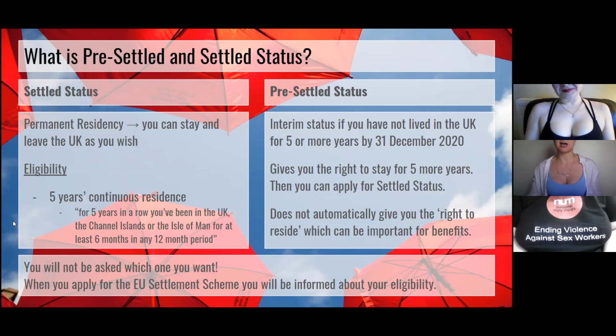Now that isn't entirely correct, but in both cases, with pre-settled and with settled status, you will be able to work in the UK, including self-employed work. You will be able to use the NHS for free if you can at the moment. You'll be able to enroll in any kind of education or just continue studying, so that includes universities, but it also includes any other kind of education.